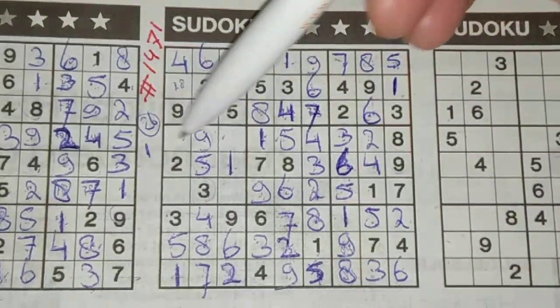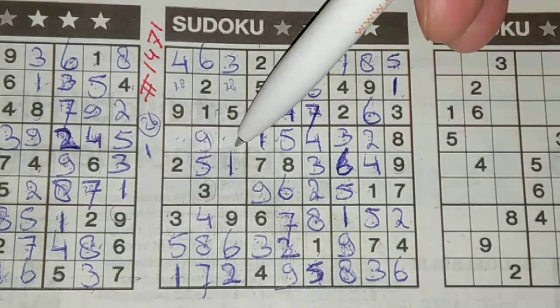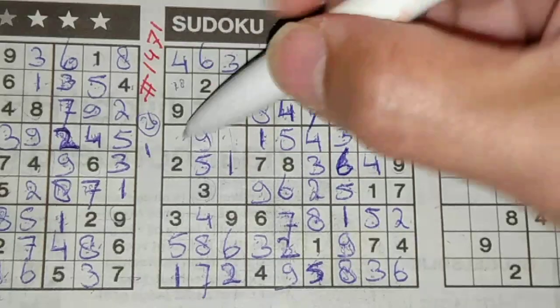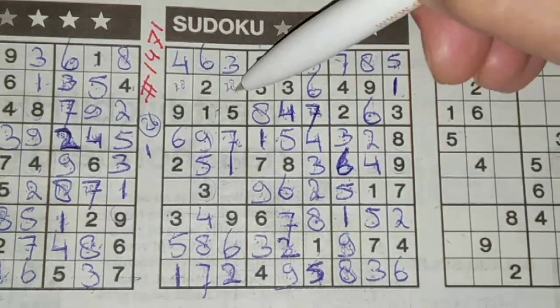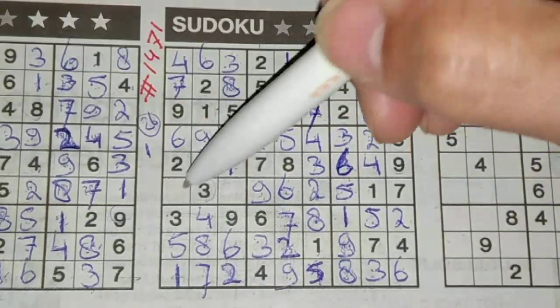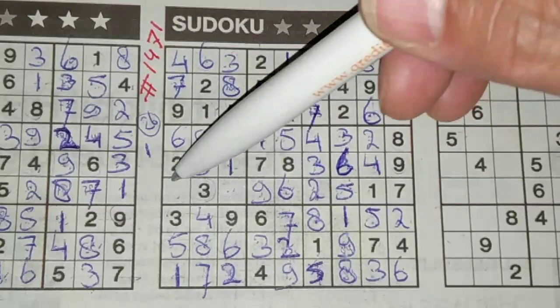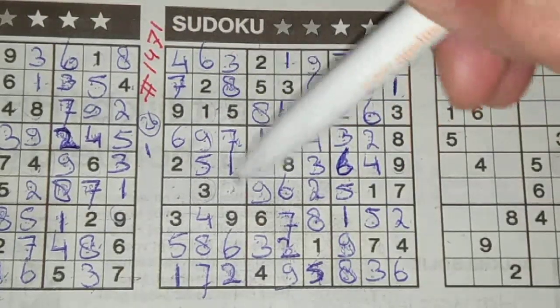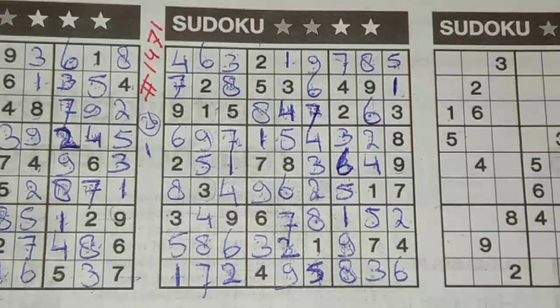2 numbers left in this row for the 6 and the 7. We have a 6 here, so no 6 there. 6 should be here, and a 7 goes there. Now we have a 7 here, so this cannot be a 7 anymore. This should be the 7, and this should be the 8. And the final 2 numbers in this big square for the numbers 8 and 4. We have an 8 here, no 8 there. 8 should be here, and the 4 goes there.